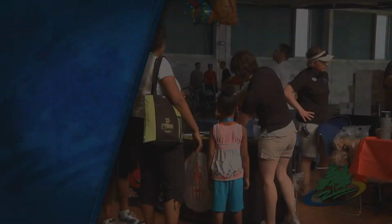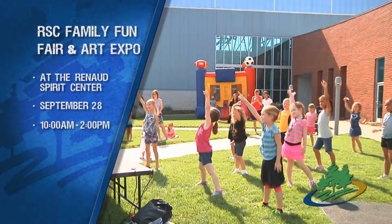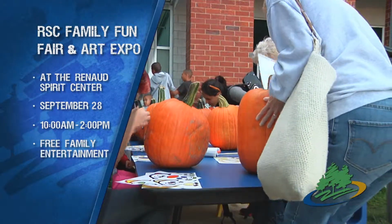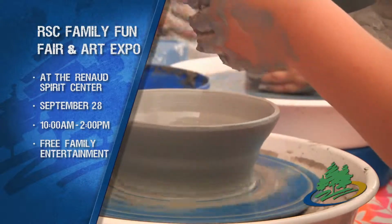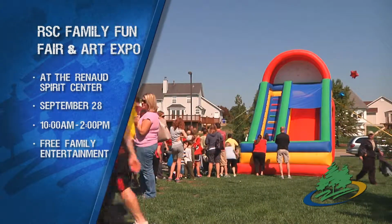There's always something to do in O'Fallon. Here's a look at what's coming up. On Saturday, September 28th, enjoy a day of family fun, fitness, and art in one location. At the RSC Family Fun Fair, there are plenty of kids' activities and plenty for adults to do too. With live music, art activities, demonstrations, bounce houses, and more, there's no shortage of great events going on.